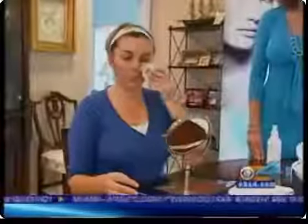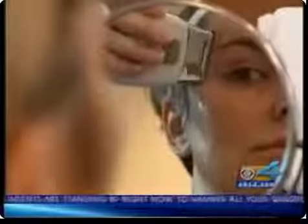Paula says users will see a difference right away. Everybody's complexions will look healthier, more vibrant immediately. That will continue over a 24-hour period. You'll continue to see results, and the treatment will last for 2 or 3 days, which is why we encourage people to do it twice a week.